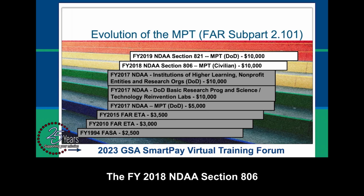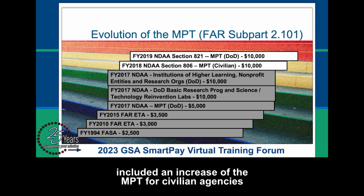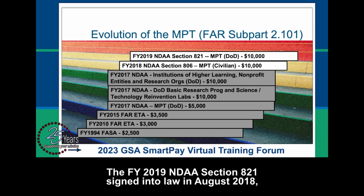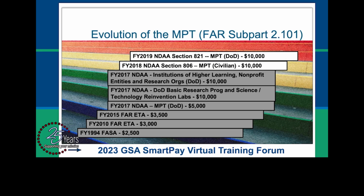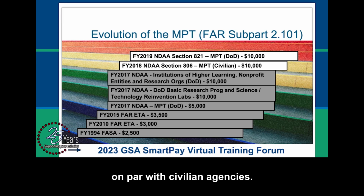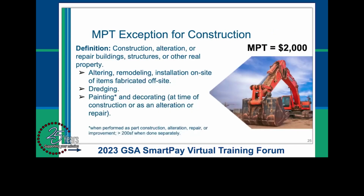The FY 2018 NDAA Section 806 included an increase of the MPT for civilian agencies to $10,000 for supply procurements and some services procurements. The FY 2019 NDAA Section 821, signed into law in August 2018, increased the DoD MPT threshold to $10,000 on par with civilian agencies.